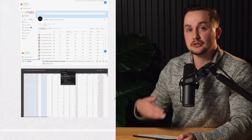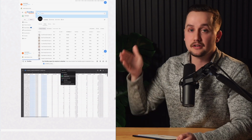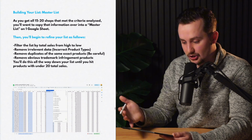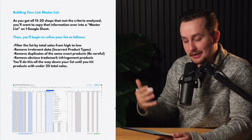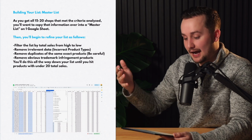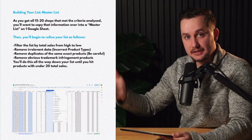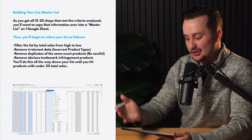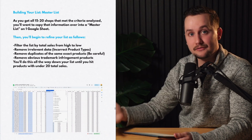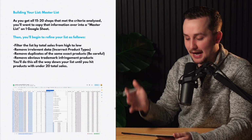And then all you need to do is repeat this process across all 15 to 20 shops that met the criteria on your list. As you complete this process on all of them, having run each individually through the Everbee Shop Analyzer tool, you're going to have 15 to 20 separate emails sent to you containing each individual shop's data from Everbee. To not have it all strewn out everywhere, you don't want 15 to 20 different spreadsheets. You're going to want to move them all into one, what I call a master list.